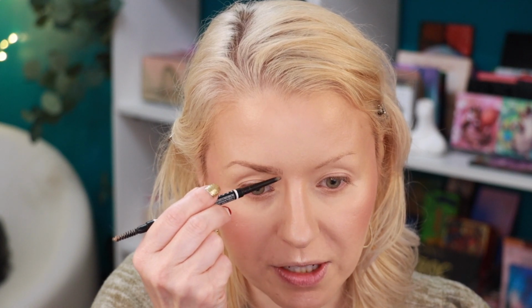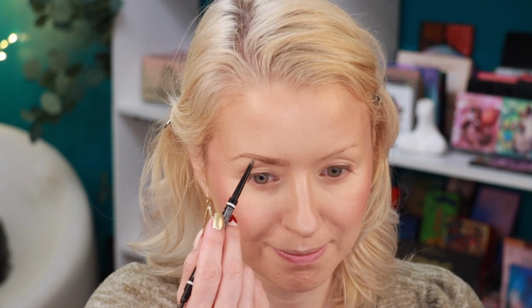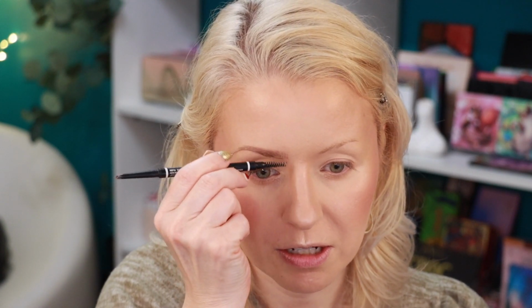And you'll see I'm just bringing them in a little closer to my nose. Sometimes the brows get away from me, you know, they'll come out bigger, thicker than I wanted. But just use your spoolie, especially if you're like me, using a brow product that's maybe a little too dark for your current hair color. Just use the spoolie to kind of feather it out a little bit.